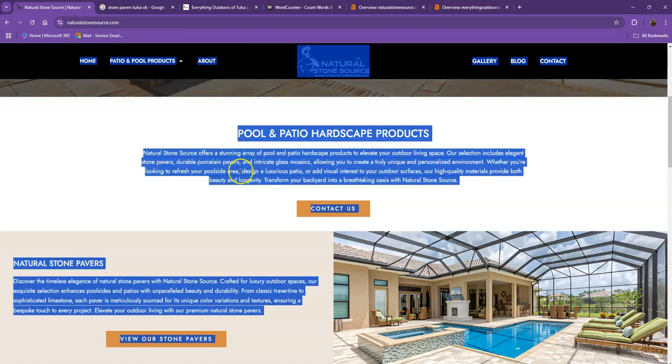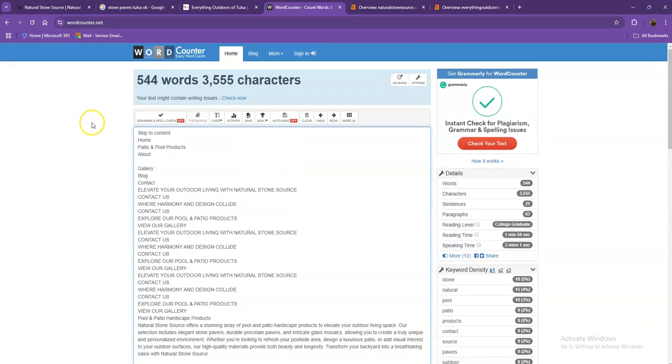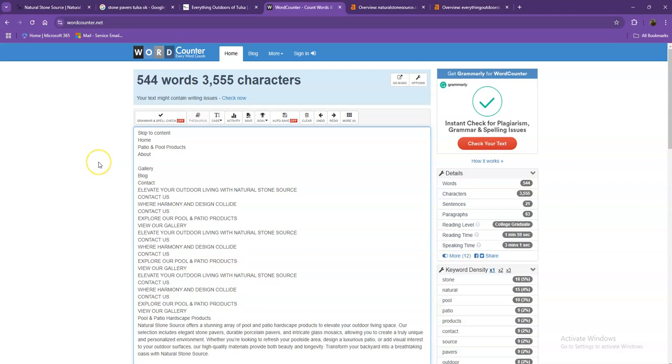So let's go ahead and do a quick count first to see how many words you have on your homepage. Currently you have 544 words, which is not a bad number. However, we're still quite behind with the goal of 1500, so if you add more words into your homepage, the higher the chances of your website being considered by Google as a much more trustworthy website.